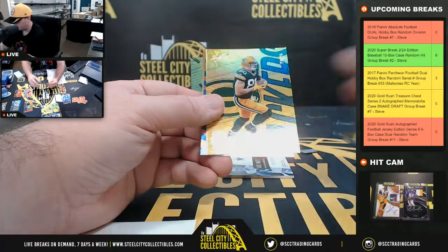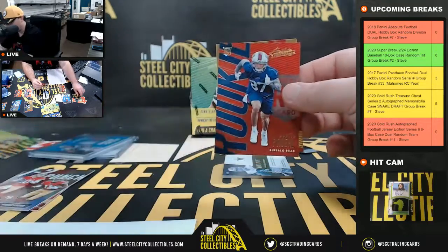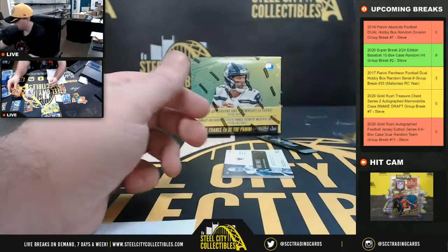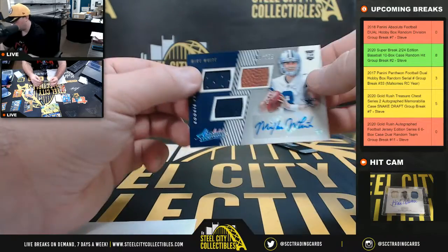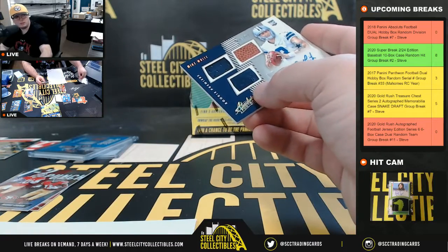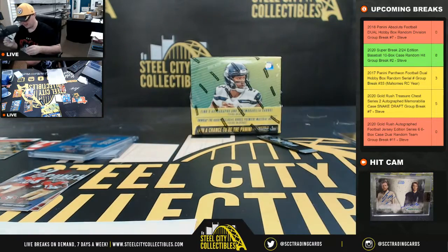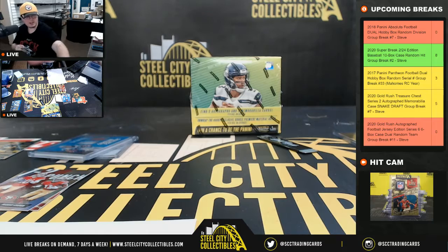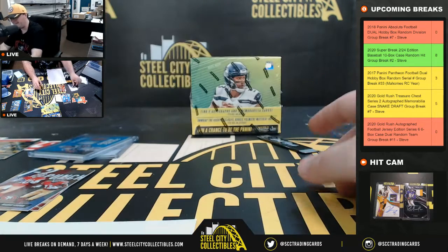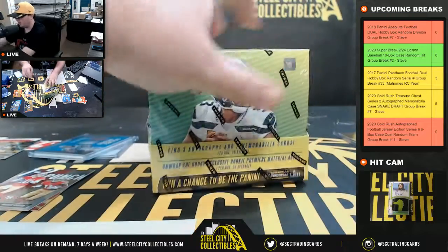Keenum, Jimmy Graham, number to 25 for the Packers. Austin Proul, Kareem Hunt, and our rookie premier autograph, number to 399, Mike White, Dallas Cowboys, NFC East, goes to Eric. All right, second box.